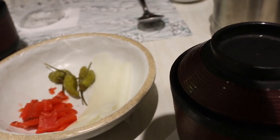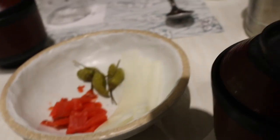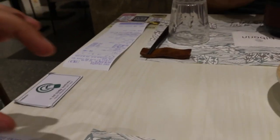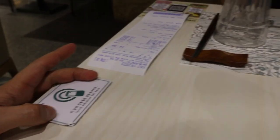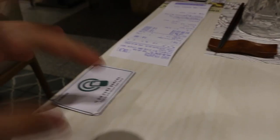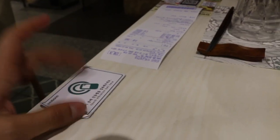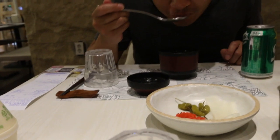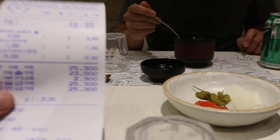Ginger? I'm guessing ginger. I don't know what that is right there. It was pretty interesting. So we get like a little number card, and what happens is she put it right here, and I'm guessing it gives them your order description and what you ordered. But yeah. It's like miso soup. Huh? It's like miso soup. Miso soup? Mm-hmm. Okay.